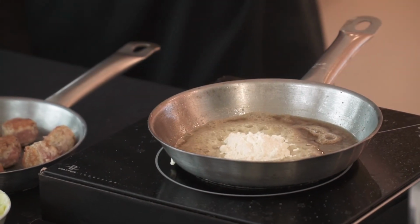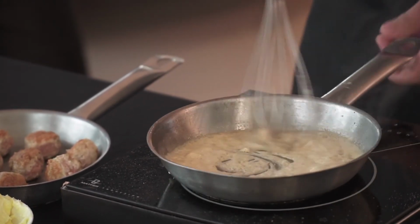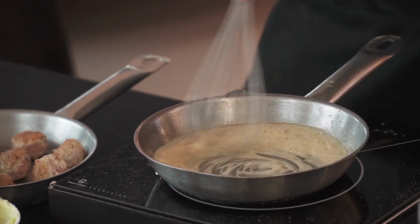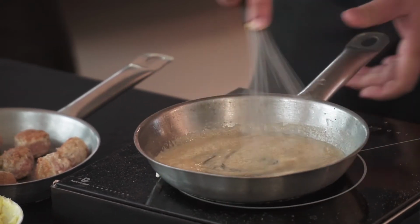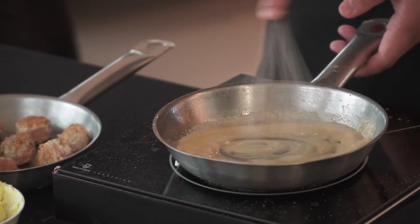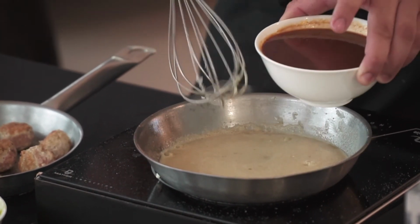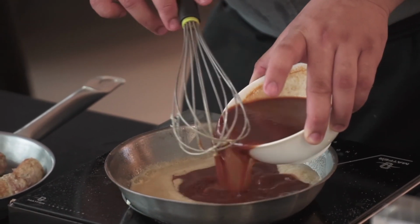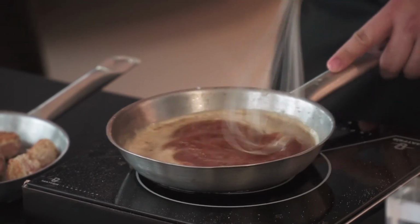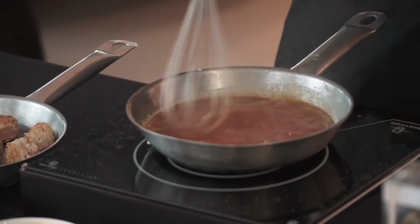Give it a proper whisk. Make sure you whisk it through so that there are no lumps in your sauce. Like this. Then we will add in some of our chicken jus from earlier into the flour. This is also a technique to thicken your sauce by using roux.